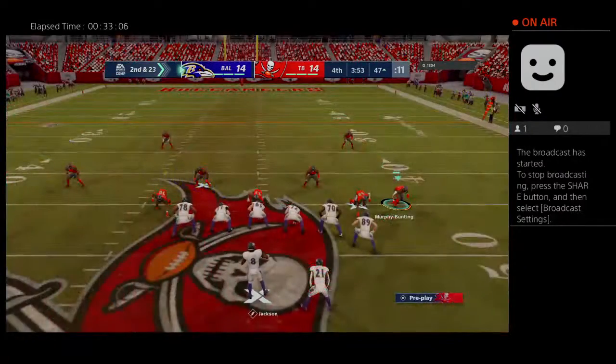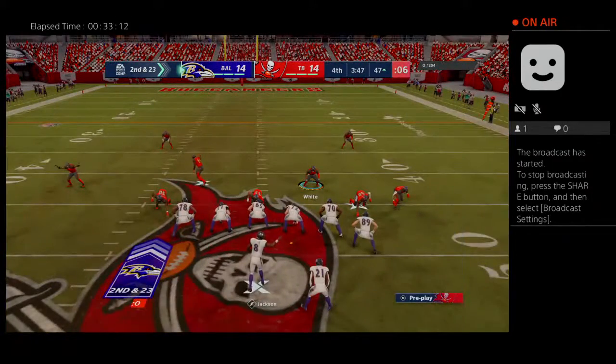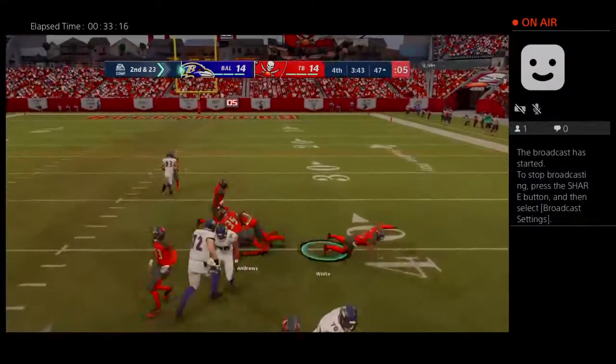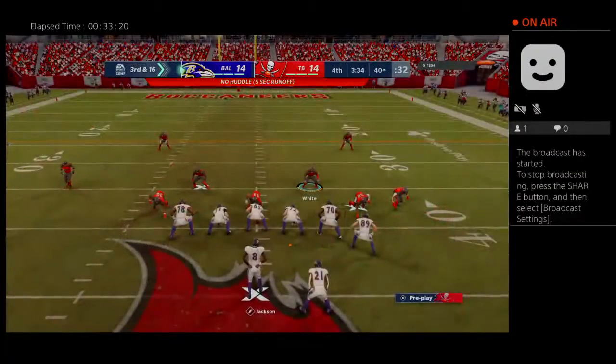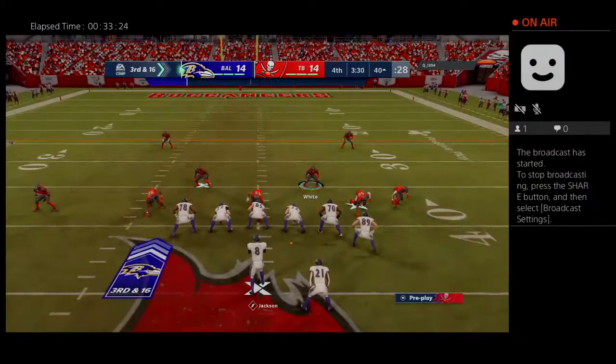The fumble on 1st down. Now here's 2nd down. From the gun, Jackson. That's caught by the former Sooner, Mark Andrews. The reception good for 7. It's 3rd down. 7-yard gain on the play.